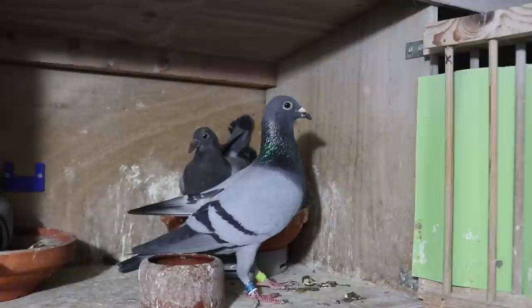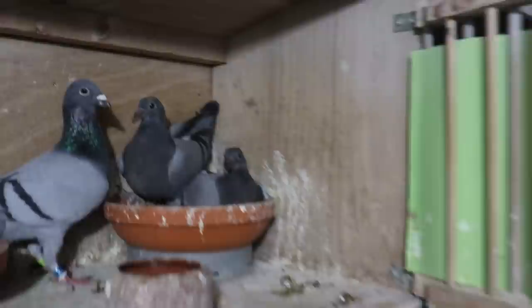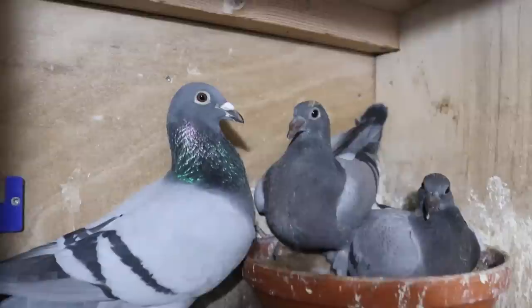I'm very happy with him last year; he bred, he makes good eggs. And the babies, you see, look at the quality in them. Super, very healthy. And these birds here are ready. Tomorrow I separate them.